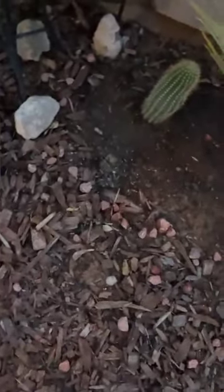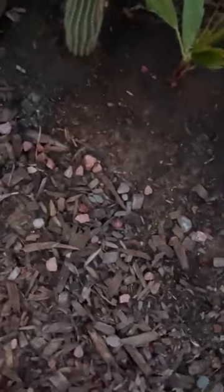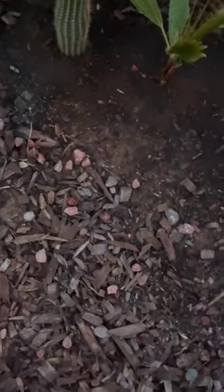So this is the third. This is the one I replanted the other day in the live video. This is the third plant that was gifted to me. I found them and I called and they said, come over and get any plants you want. You'll dig them up.